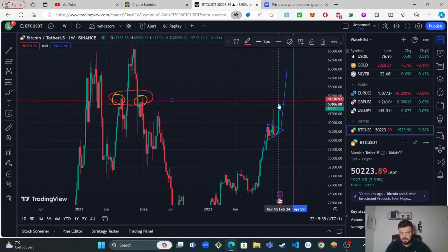So just be careful if you're FOMOing in right now. If you think we're going to go straight to 60k, that's how a lot of people get absolutely wrecked. They see this and then it just reverses. We have this pullback, and then we might hit that 52k. We come back down, retest, maybe around the 46,000. I'm just looking at past resistance here at 46,900.